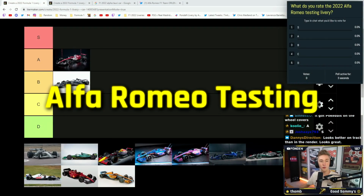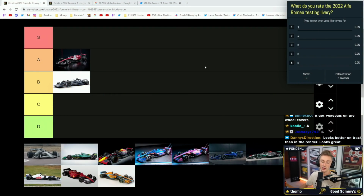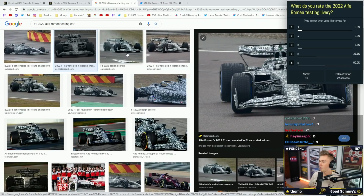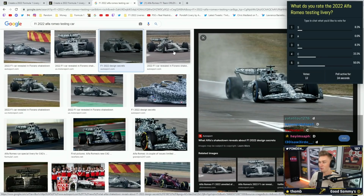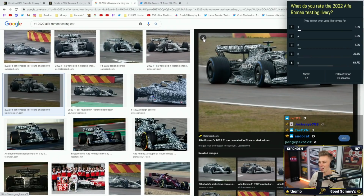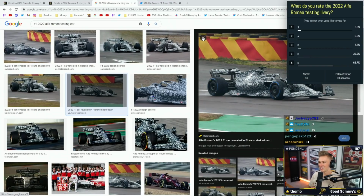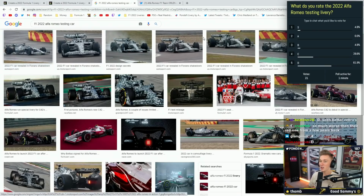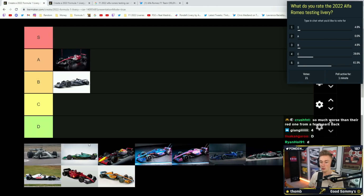Next up, we've got the Alfa Romeo testing livery, and I'm not gonna lie, I don't know why this livery was hyped up at all. Maybe it's iconic because of the way the livery is, because a lot of teams used this for their testing liveries in the past, but I don't know. Again, I don't think it's terrible. No, I think it's terrible, to be honest. If there was a livery that I could put in a tier below D, it would be this one.